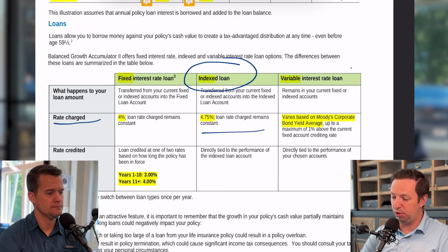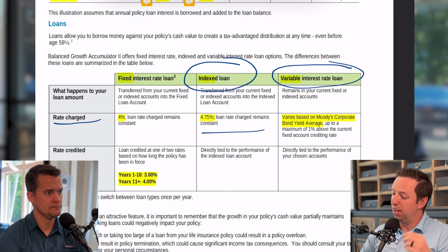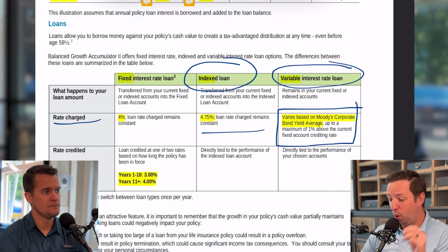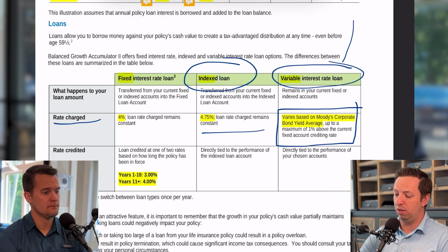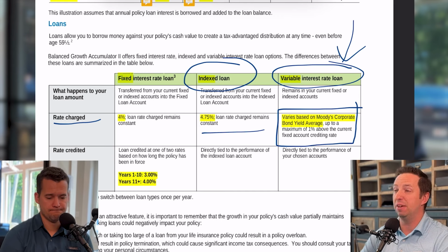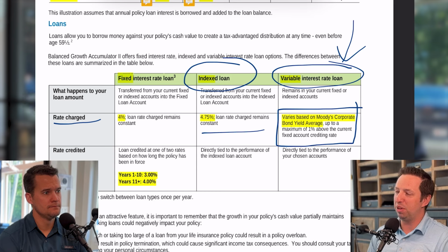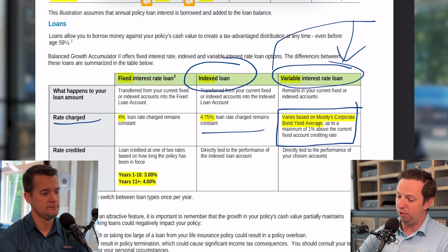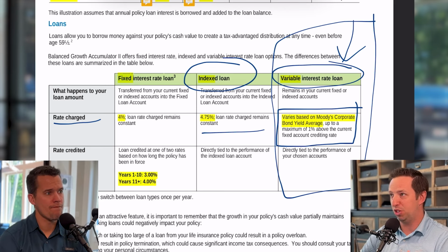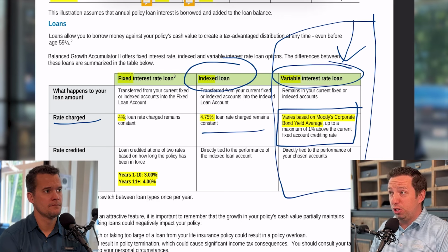Let's read the rate on the variable. So rate charged for the variable varies based on the Moody's corporate bond yield average up to a maximum of 1% above the current fixed account crediting rate. So traditionally, I'm not in favor of these variable loan provisions because you don't know what you're going to be charged to access your money in the future. And here's where we get into the problem. This particular company for the longest time only had the variable loan rate provision. And people like me have been kind of sounding the alarm on that uncapped, kind of mysterious, what are they going to charge you for your money in the future for years now.